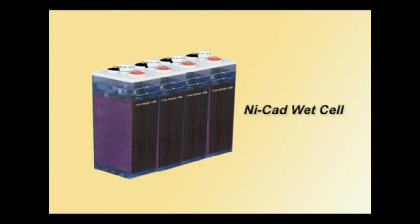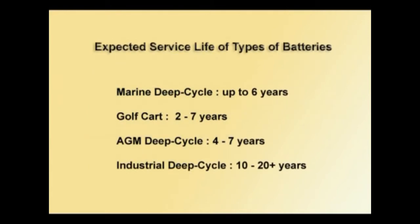Several decades ago, nickel-cadmium wet cells were in common use in solar systems, but their liquid electrolyte is very caustic, and they've fallen out of favor. When we're considering deep cycle lead-acid batteries for solar power battery systems, we have 4 types that we're looking at.